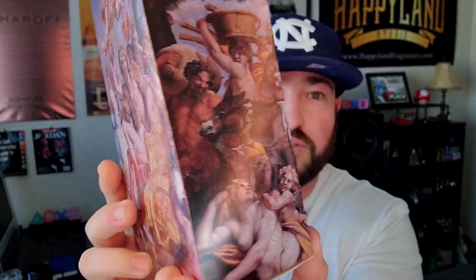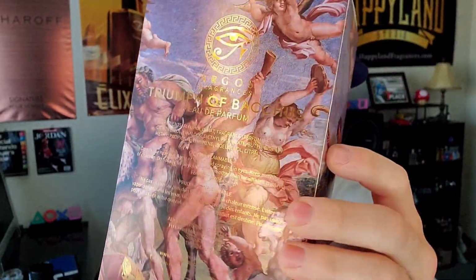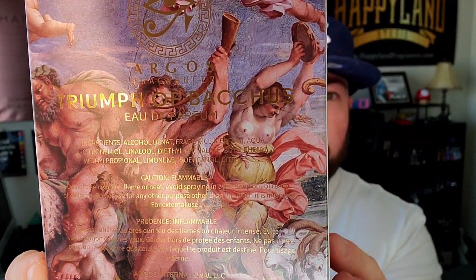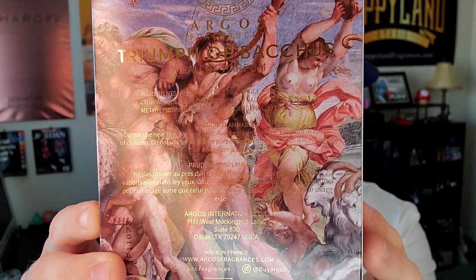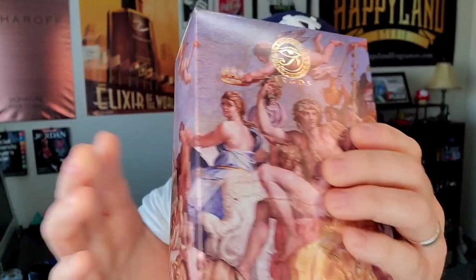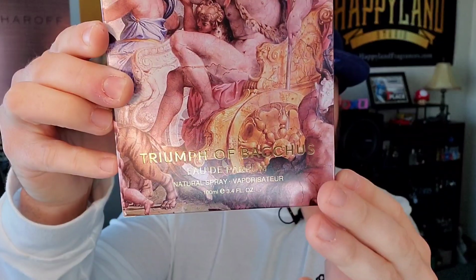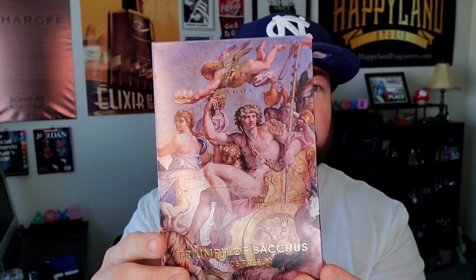Artwork continues all the way around the box, as well as on the top. More fragrance information on the back. I'll use the ring light to glare across with the Argos logo. SKU, barcode, batch information, and then the base of what they're standing on. I mean, it's just gorgeous.